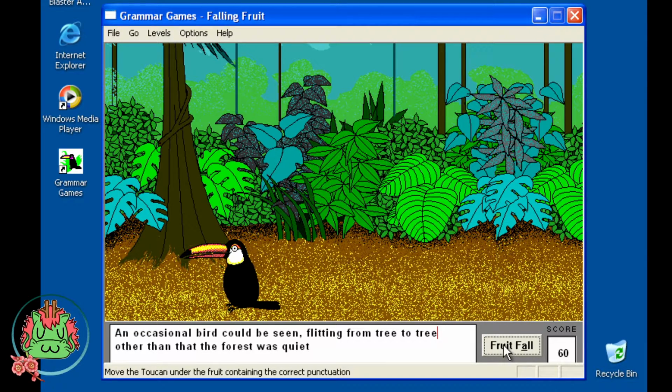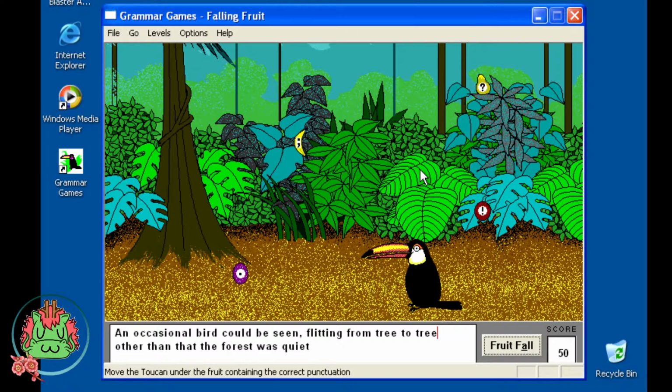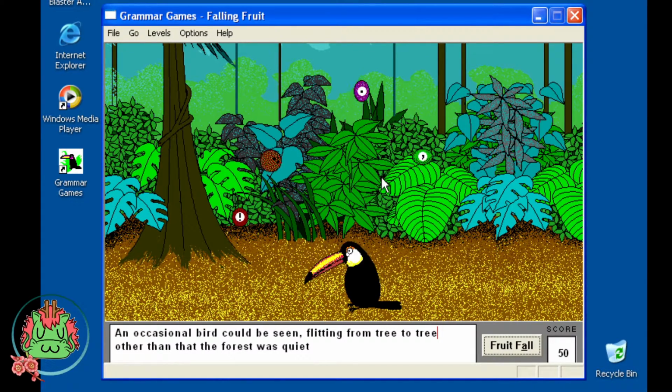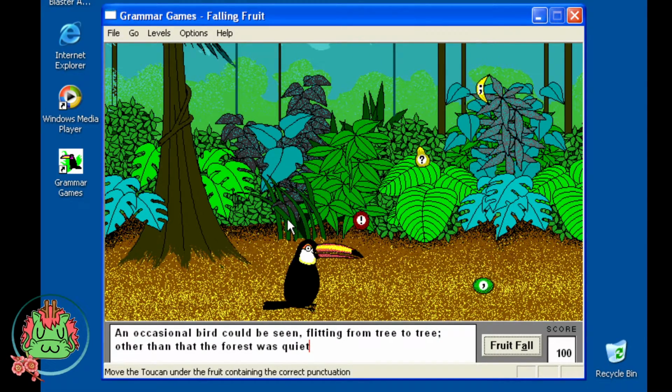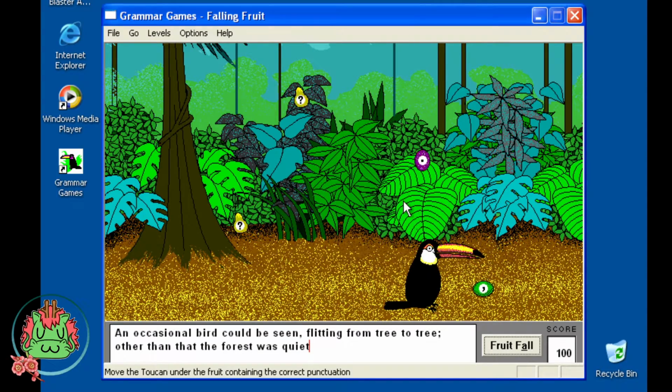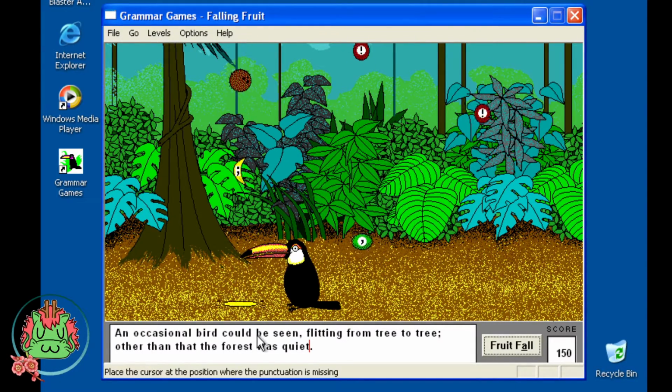So is it a comma and period? No. Semicolon? Okay, and then this is a period then. Crap. The hell? So there's another one.